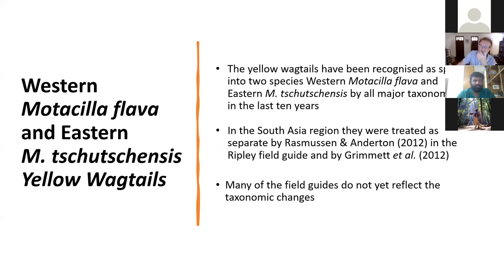So, well, truly speaking, it's easier said than done. So still it seems like we have a lot to be understood. So today we thought of inviting several ornithologists who are very keen birders and have worked extensively on yellow wagtails.